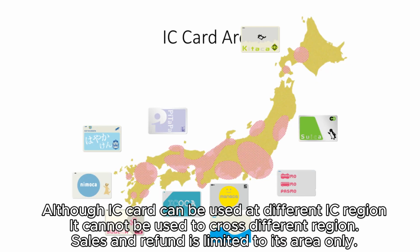Although an IC card can be used in different IC regions, it cannot be used across different regions. Sales and refunds are limited to their own area only.